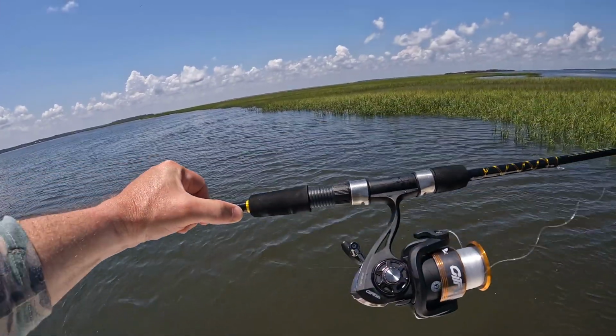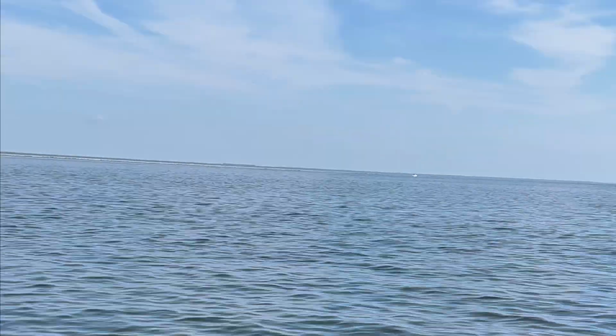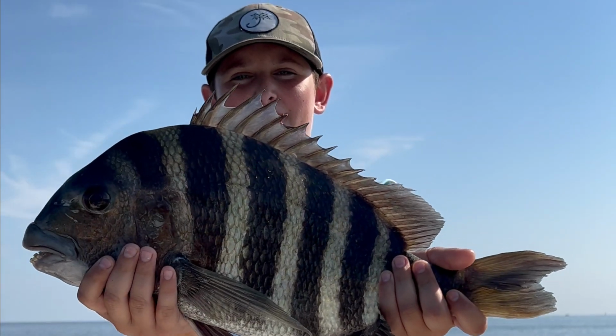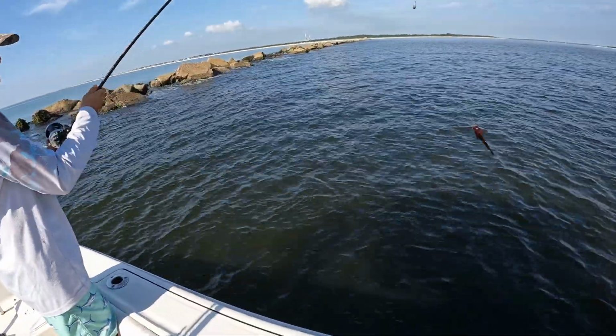The $4.50 Walmart challenge has lived up to its expectations today. The Tsunami Citadel. $4.50 rod reel combo from Walmart. Does the trick. Yep. They call it a slippery dick. Yeah. Ooh, an even bigger dick.